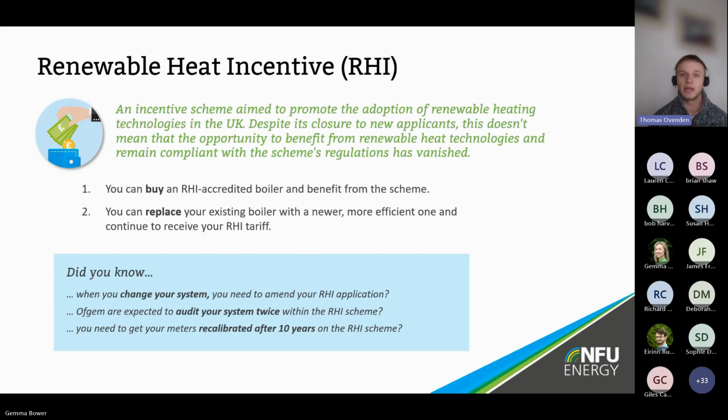As mentioned, it is a scheme designed to promote the adoption of renewable heating technologies throughout the UK. As I mentioned, it is closed to new applicants. But that doesn't mean you can't still benefit from the technologies that it covers, and you would still need to remain compliant with the scheme's regulations.